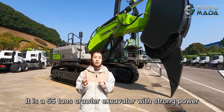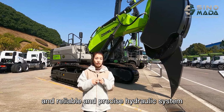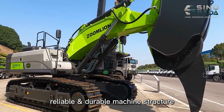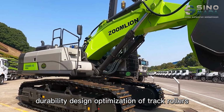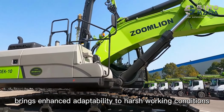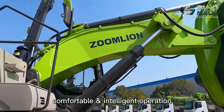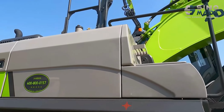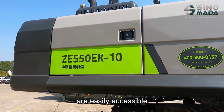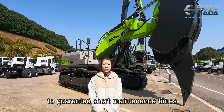ZE550EK is a 55 tons crawler excavator with strong power and a reliable and precise hydraulic system, reliable and durable machine structure, durability design, optimization of truck rollers bring enhanced adaptability to harsh working conditions, comfortable and intelligent operation, convenient maintenance. All maintenance parts in centralized distribution are easily accessible, realizing one-stop maintenance to guarantee short maintenance times.